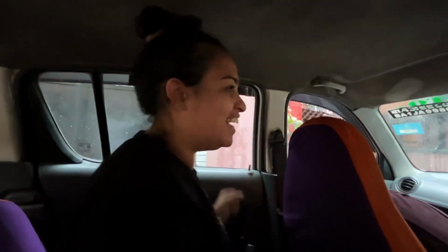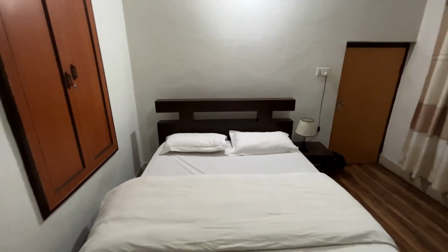Yay! We did it! We made it back, and this is actually the very first apartment we stayed in when we first got to Kathmandu, so it feels like we're back home.